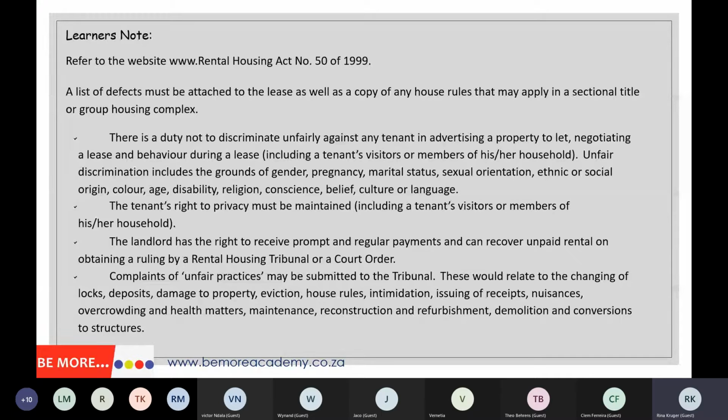The landlord has the right to receive prompt and regular payments and can recover unpaid rental on obtaining a ruling by the Rental Housing Tribunal or a court order. Complaints of unfair practices may be submitted to the tribunal. These would relate to the changing of locks, deposits, damage to property, eviction, house rules, intimidation, issuing of receipts, overcrowding and health matters, maintenance, reconstruction and refurbishment, demolition and conversions to structures.